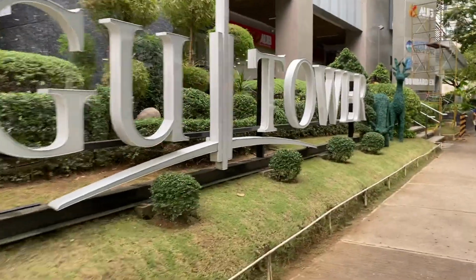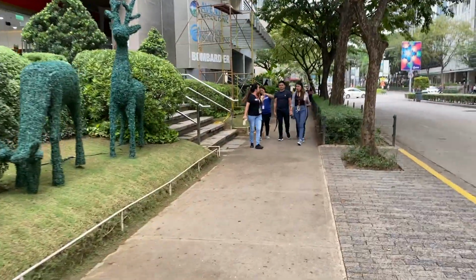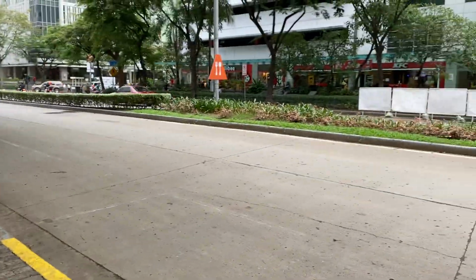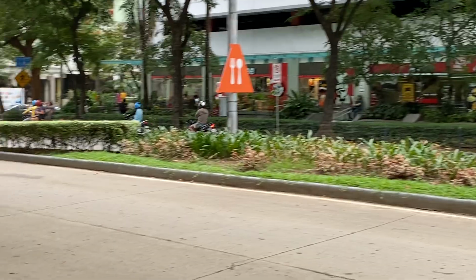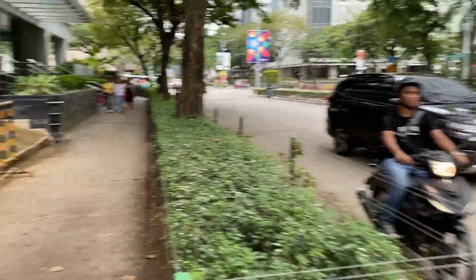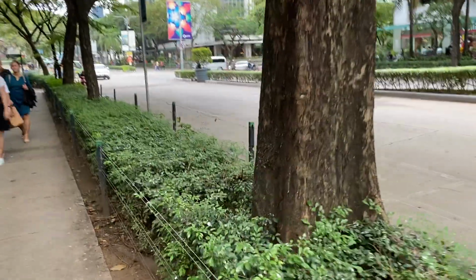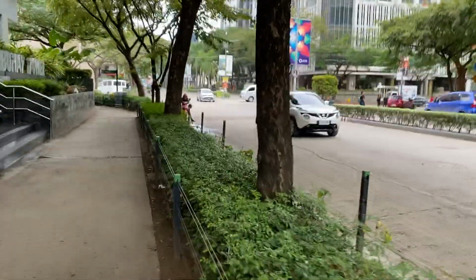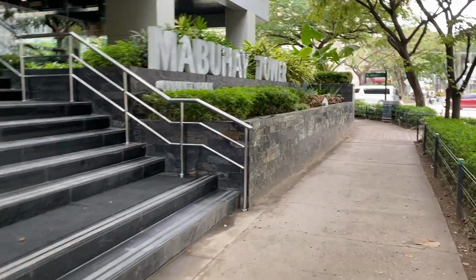This is Pt.2 Tower. There's a medical clinic in here that I've been to. Not a bad place. Across the street, we got KFC. We have, over there, Jollibee. Buhay Tower.